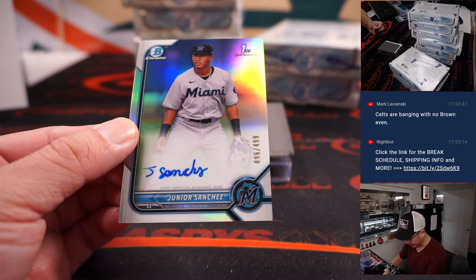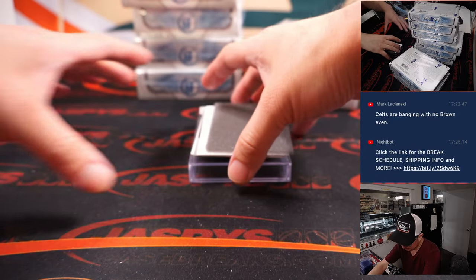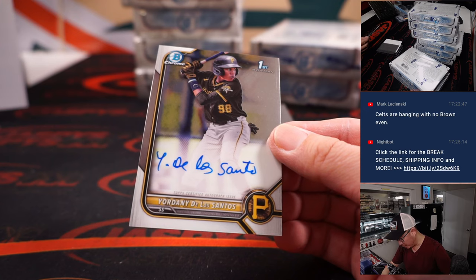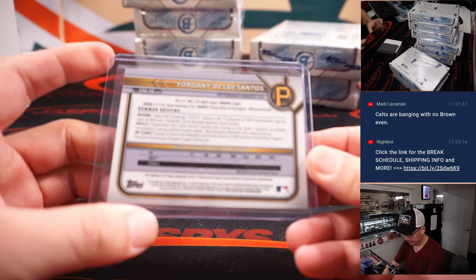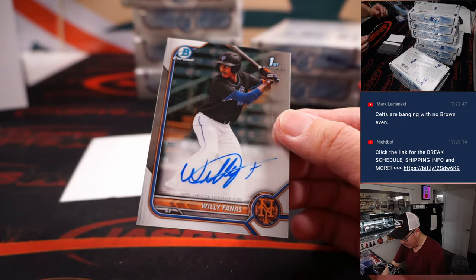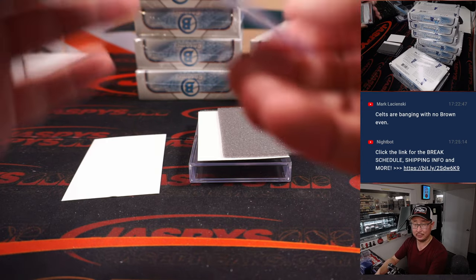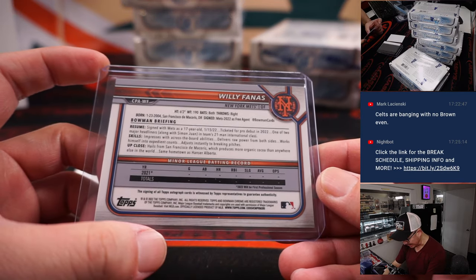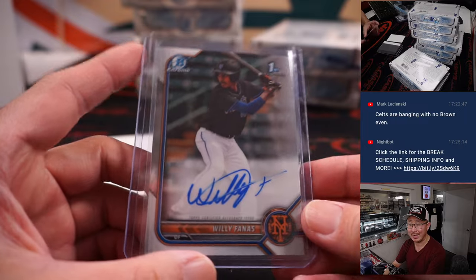We got a refractor autograph, 96/499, Junior Sanchez. Matthew, the Marlins, he's heating up. And then we've got Yordani De Los Santos for Matt Smith and the Pirates. And then we got a Met. Willie Fanis. And that is for Ryan Harreld and his Mets. Signed with him as a 17-year-old. One of two major headliners along with Simon Juan in the team's 21-man international class. Same hometown as Hanser Alberto.